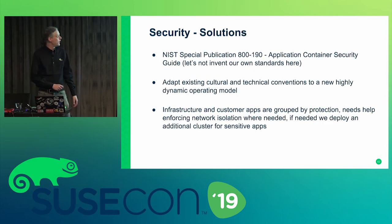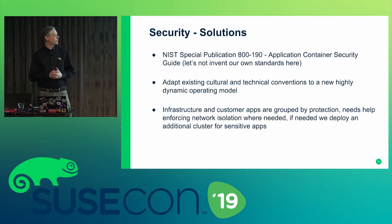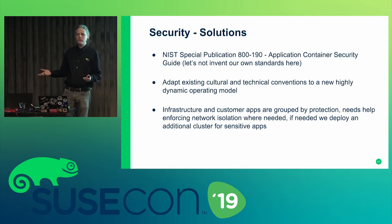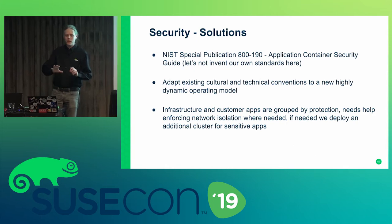As a solution, we figured out that the NIST here in the United States have an application container security guide, so we didn't invent our own standards. We just grabbed that and used it.